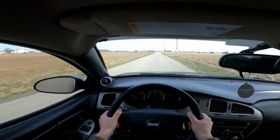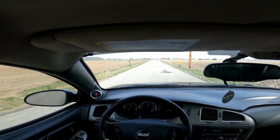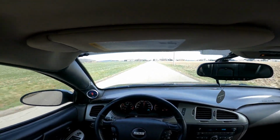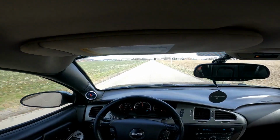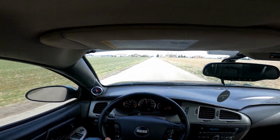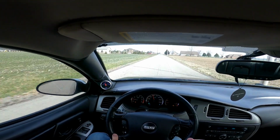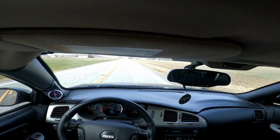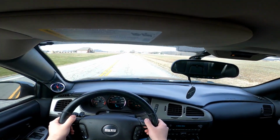Would have spun right there. That's better. That's better. It usually spins when you're, I think that was about 20-ish. You guys will see. I wasn't even paying attention, honestly, to what it was actually at. All right, let's see how it does.